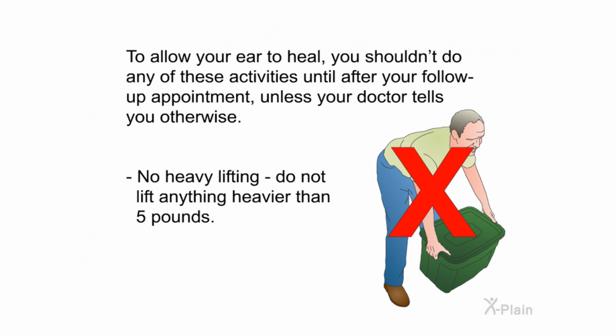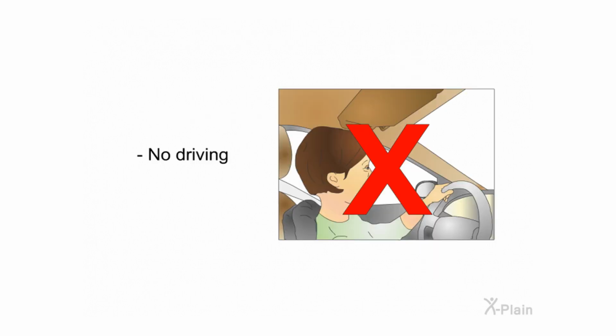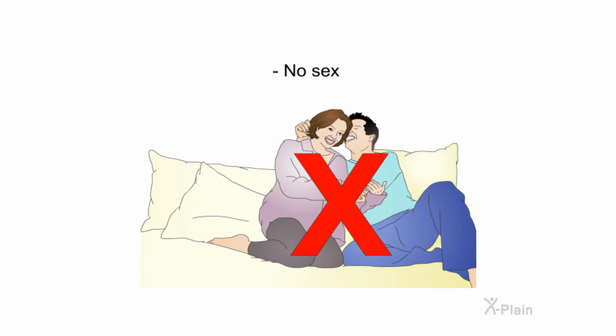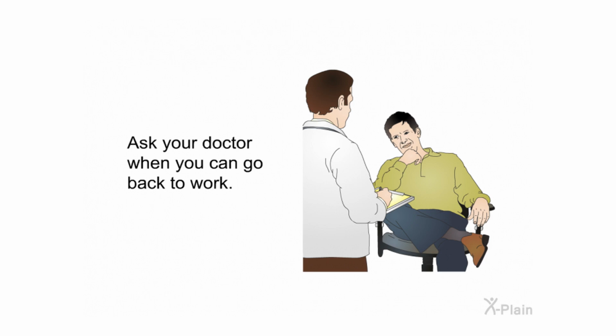Activity. To allow your ear to heal, you shouldn't do any of these activities until after your follow-up appointment, unless your doctor tells you otherwise. No heavy lifting. Do not lift anything heavier than 5 pounds. No heavy housework. No driving. No sex. Do not participate in sports or vigorous activity, heavy lifting, or straining for 2 weeks. Ask your doctor when you can go back to work.